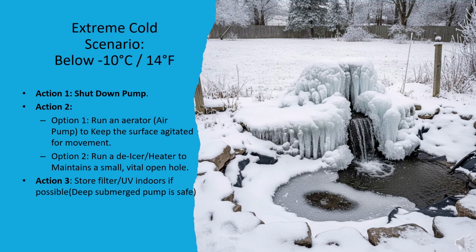When temperatures stay below -10 degrees Celsius, it's safest to shut the pump down. Waterfalls and exposed plumbing can freeze solid, which may cause water loss or completely drain the pond. If you shut down the pump, you still need gas exchange. You have two options: run an aerator to keep the surface gently moving, or use a pond de-icer to maintain a small open hole. Filters and UV units should be drained and stored indoors if possible. A pump that is fully submerged in deep water is generally safe from freezing.